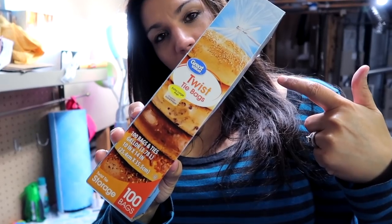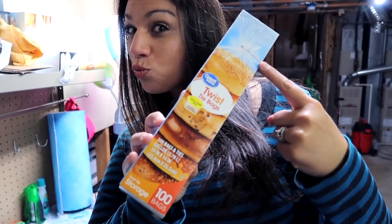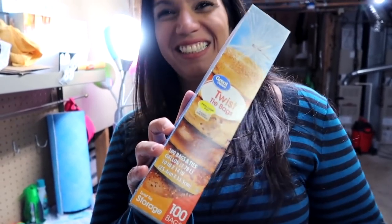I always bag anything that can leak to prevent that kind of situation from happening again. So now, this does not have to be an expensive step. I always show in my shipping videos that I bag everything in just clear baggies that I get from Walmart. They're called twist tie bags, and you can find them in the same aisle as Ziploc bags. You can get a box of 100 for around $3.